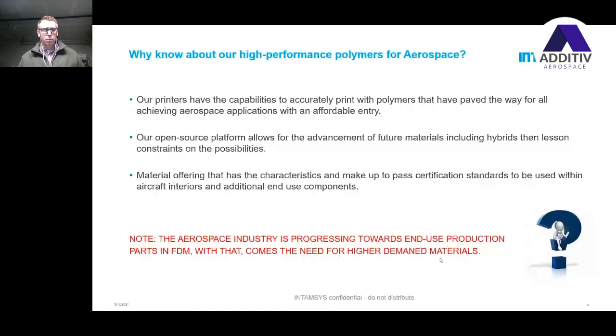So doing 3D printing in aerospace is nothing new. This has been something that has been going on with the material capabilities that are available today. High performance polymers, for example, allow us to achieve various high demanding applications, parts that are going to see real world environments. So proven materials with infinite possibilities.